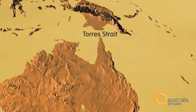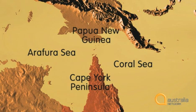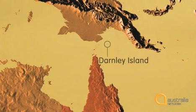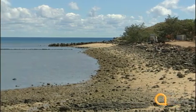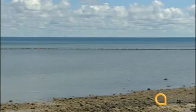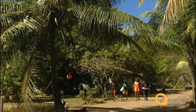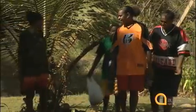The Torres Strait is situated above Queensland, between the Arafura Sea and the Coral Sea, Cape York Peninsula and Papua New Guinea. Darnley Island, also known as Erub, is the largest volcanic island in the eastern Torres Strait, with a population of around 375. It is surrounded by some of the deepest water in the world, known as the Darnley Deep. Though we are a seafaring people, 75% of Torres Strait Islanders today are living on the mainland. This is because we were displaced from our island homes since colonisation.